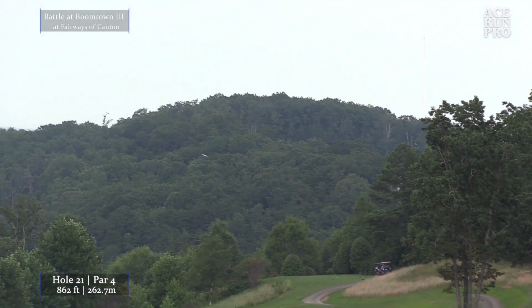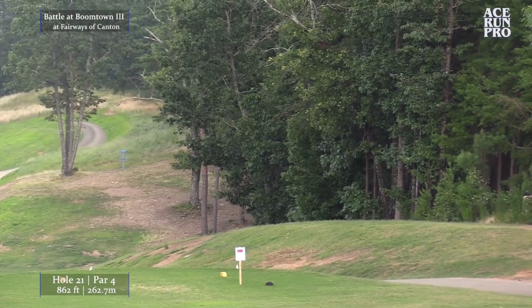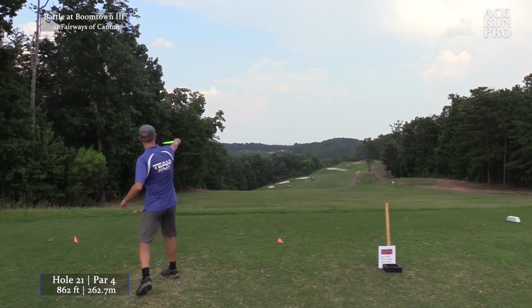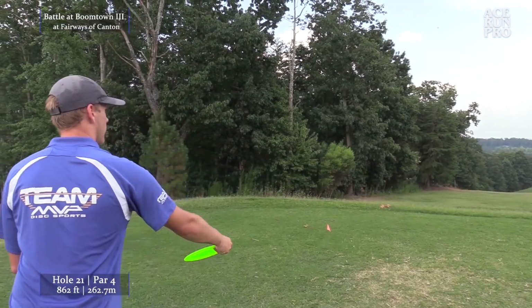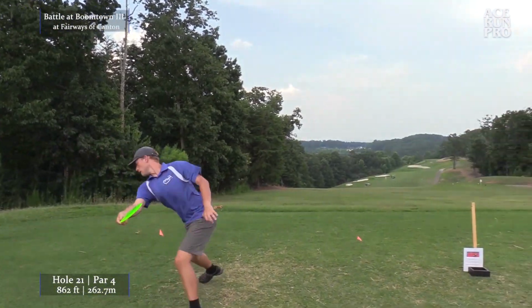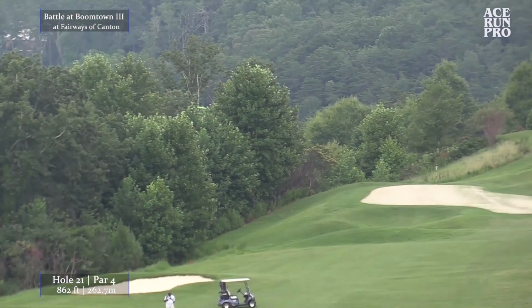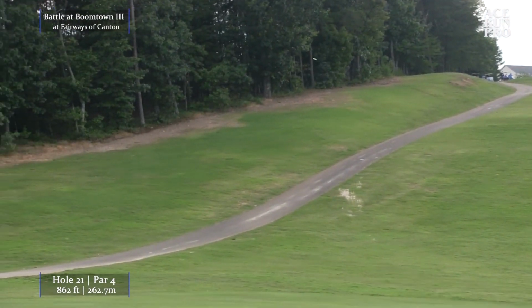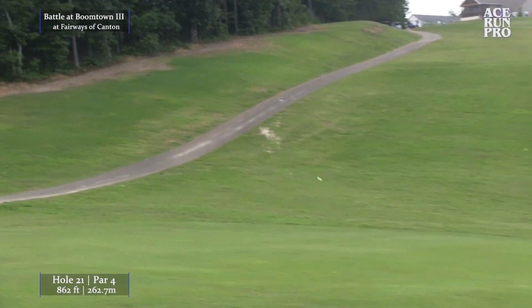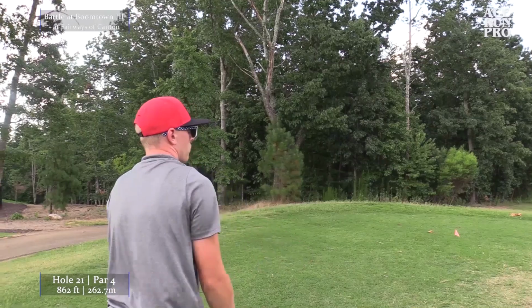I was asking for more turn on it. Got it a little up in the air. Looks like you stayed out of the woods. Yeah. You're going to have a direct line to the pin there. Just a little funky footing going on like a downhill slope. Isaac just obliterates it. Isaac puts a good one out there with plenty of turn. Look at the hang time on this thing. He gets it all the way down to the flat. Oh, that is absolutely perfect.